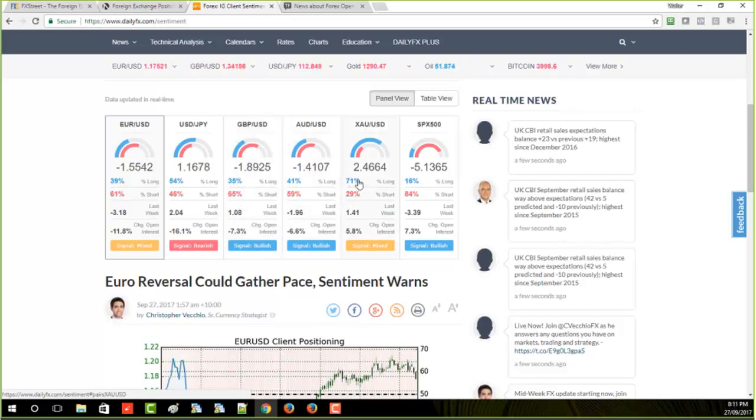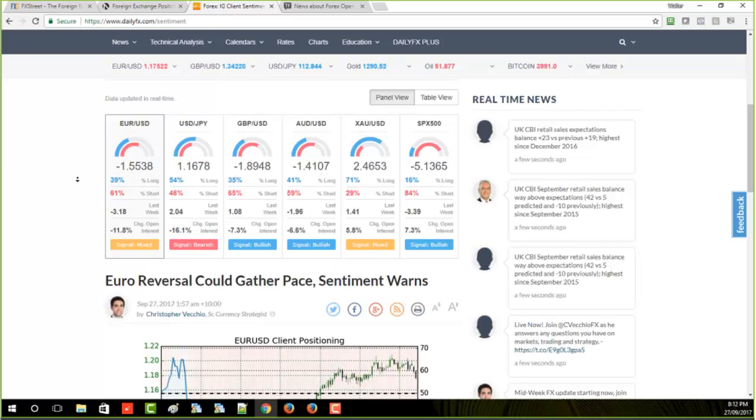So this is another one. See how it says gold here? They're reporting that 71% of the traders are long gold. Again, I want to see gold or silver touch the 80% mark, so there's a higher barrier for that. So there you have it.